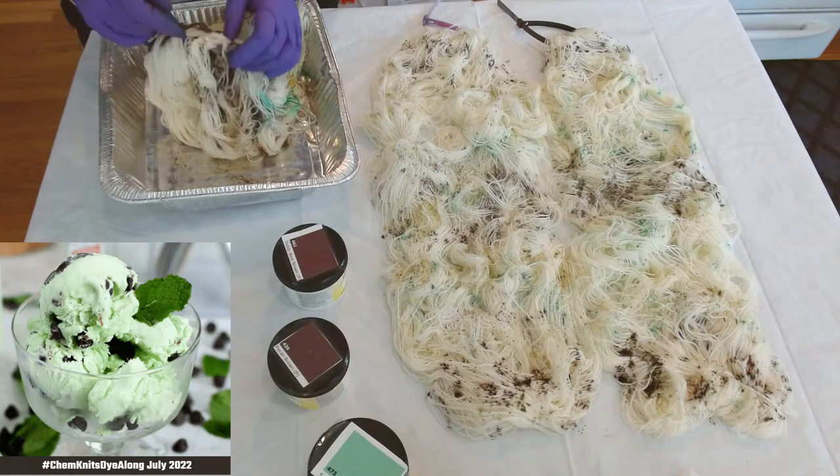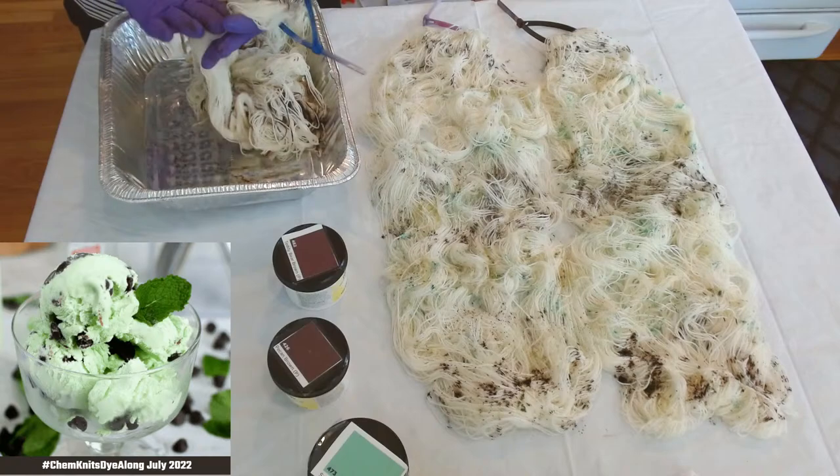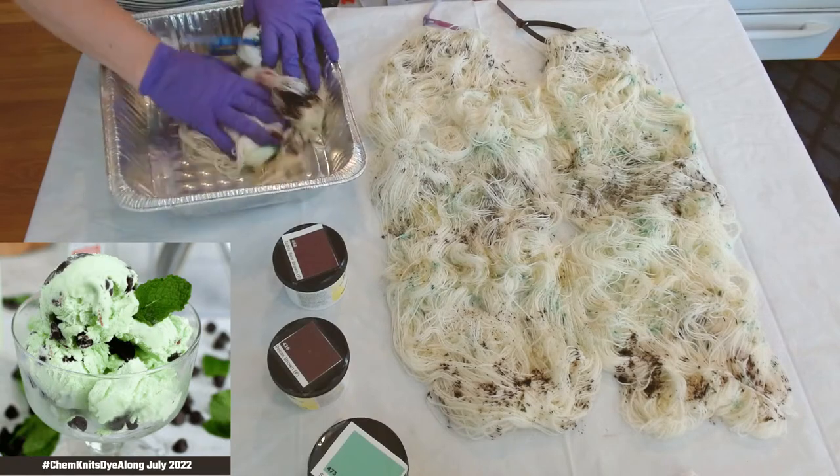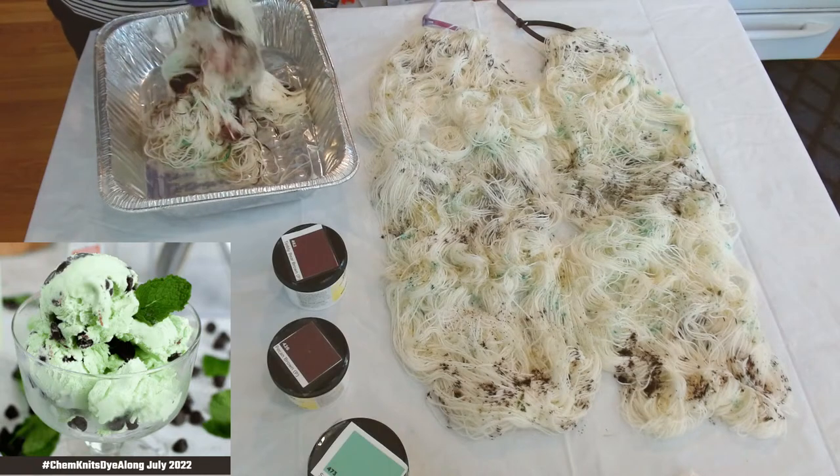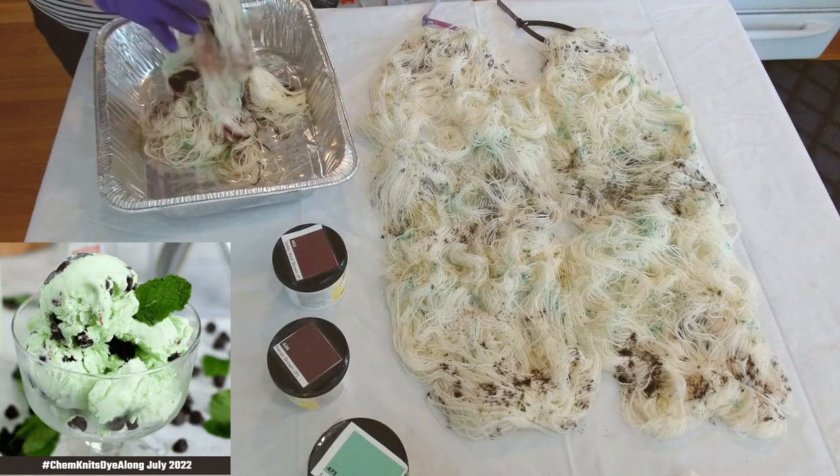Okay, one of the browns is definitely sticking on the bottom here. All right, the yarn, I'm gonna pop into my steamer basket for just a couple of minutes.